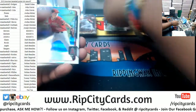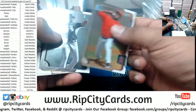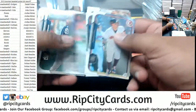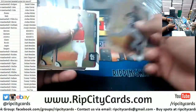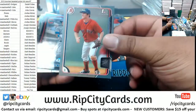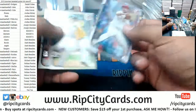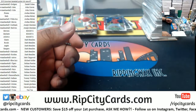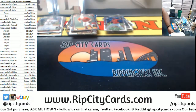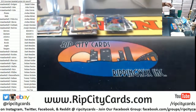Alex Reyes, Cardinals mini. Trevor Gott, Angels to 499. Marlins 3-3 against the Mets in the 7th. Oh boy. Jansen White, Red Sox to 499. All right, keep it moving. They're doing okay, G-Man. We're off to a 2-2 start. You know, our first series was against the Rockies, now against the Mets. We shall see.